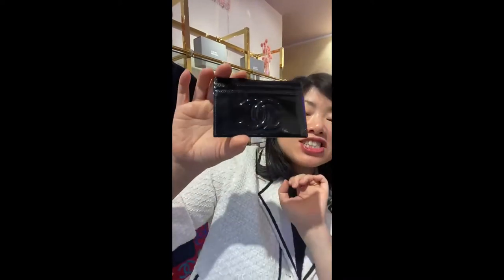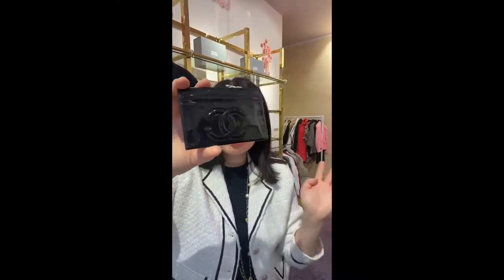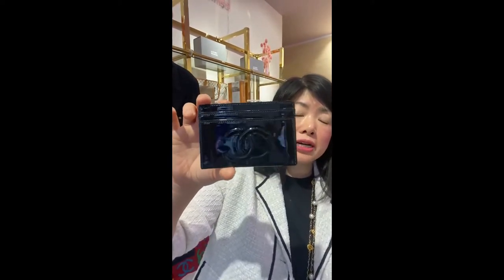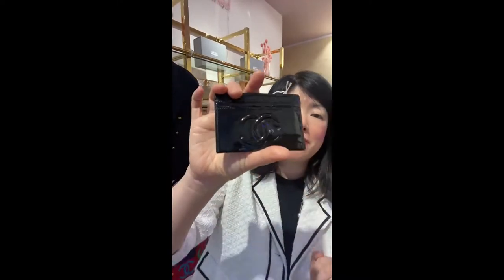So this little Chanel CC Camellia patent wallet is only £125. This card holder is only £125, which is $153. It includes all your customs and duties. All you need to do is just tap on the above icon. It'll take you to the website where you can see further imagery. Most importantly, if you want to shop it, you can shop it directly by adding to cart. There's that piece available just there.